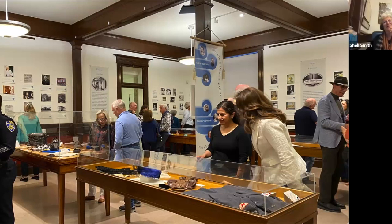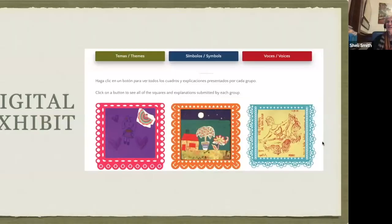One of the things I actually want to say is that this is that moment where we all get to take that big deep breath, but it's not the last moment in an exhibit. Because we then turn around and start it all over again and create a digital exhibit. The digital exhibit is for those people who can never come to this exhibit, who will never get to see it, who can't show up, can't drive, can't do something. So we make a very big effort to put our exhibits up on our website in a way that they can explore the exhibit as if they got to come to the museum.